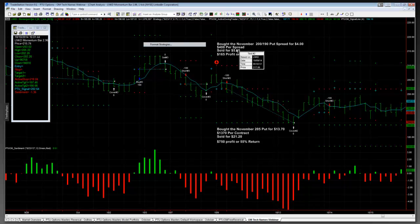Now let's compare that same setup. Instead of taking it with a long put spread, what if we bought just a long put? You can see the percentage return, pretty darn close, but look at how much capital this tied up by just buying the long put. By buying the November 205 put, we're tying up close to $1,400 per contract. So by using the put spread as opposed to the long put, we're able to get in for a third of the cost. So we're tying up less capital.